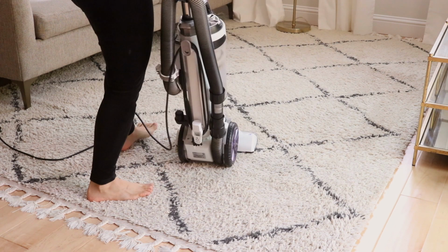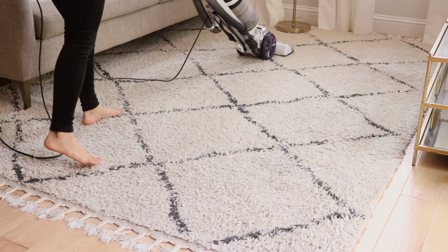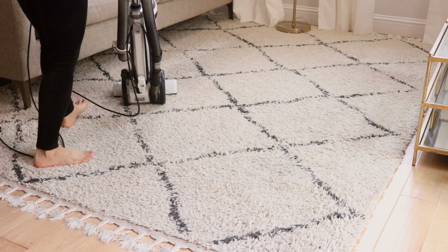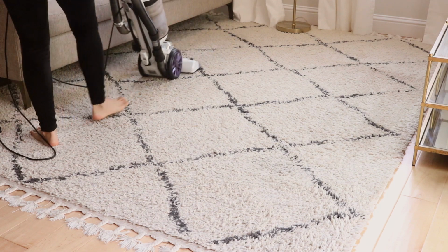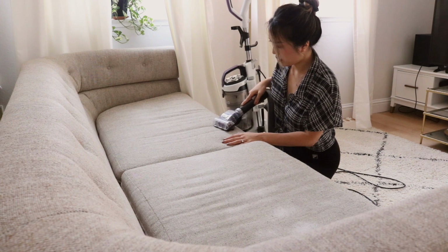It's been 30 minutes now and I'm just vacuuming it all up. I'm really pleased about the outcome. Our carpet and sofa is smelling super clean and fresh, and I'm so glad that I did that 1-to-1 ratio because I think it would have definitely been too strong if I used purely that scented baking soda.